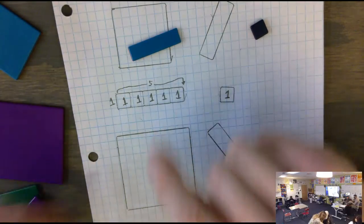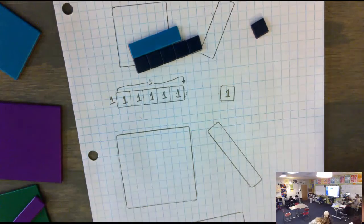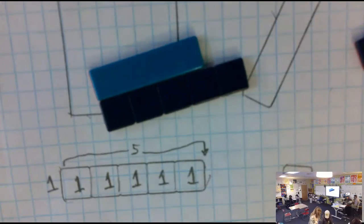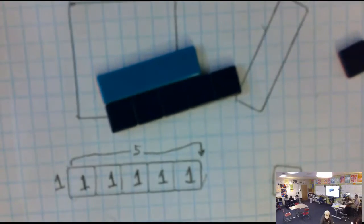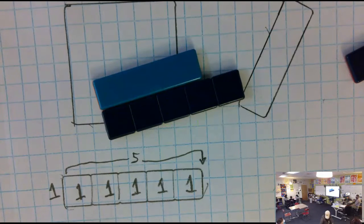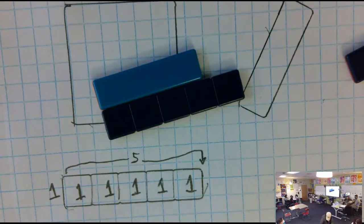Now, challenge. How long is the aqua blue tile, but you can only use the navy tile? It's not 4. I know, that's why we're talking while you're still working. It's not 3.5. Now, hold on.